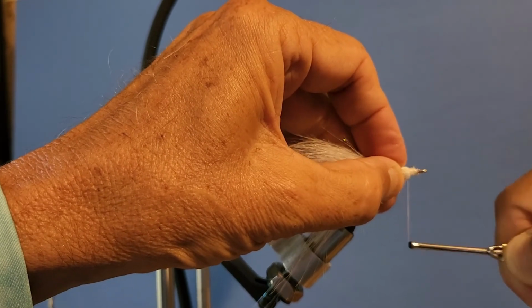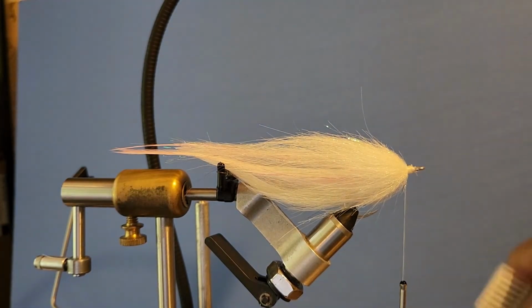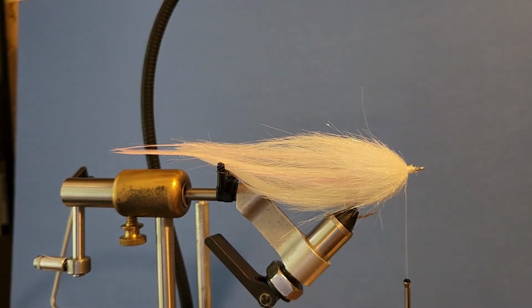And the way I'm going to finish this off, you'll see a lot of guys out there put eyes on these. I like to use these fake jungle cock eyes. They can be a little bit difficult to find. I would just look up fake jungle cock. The Pro line fake jungle cock is the ones I use. The extra large is the ones I use. And they are perfect for this.